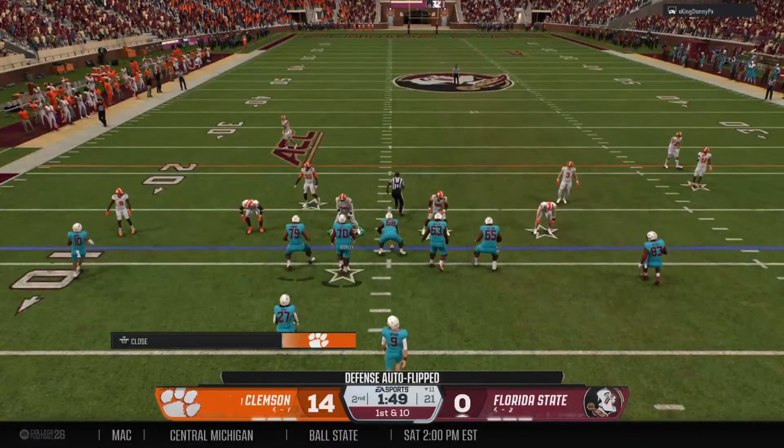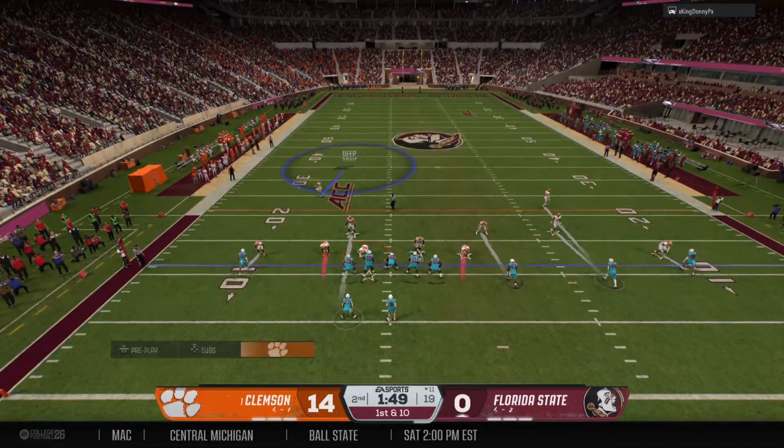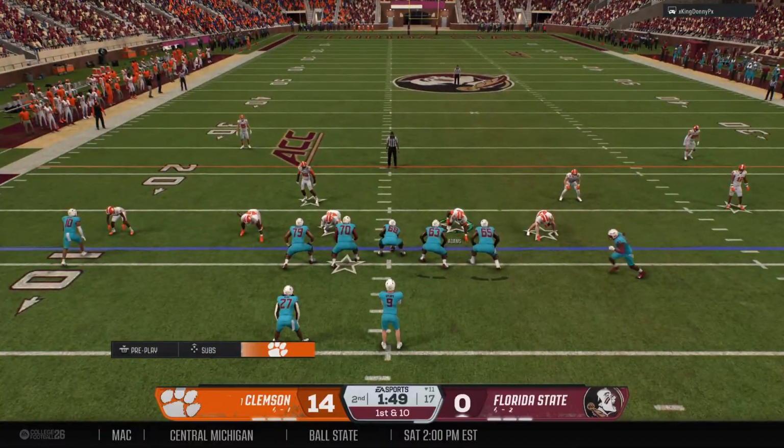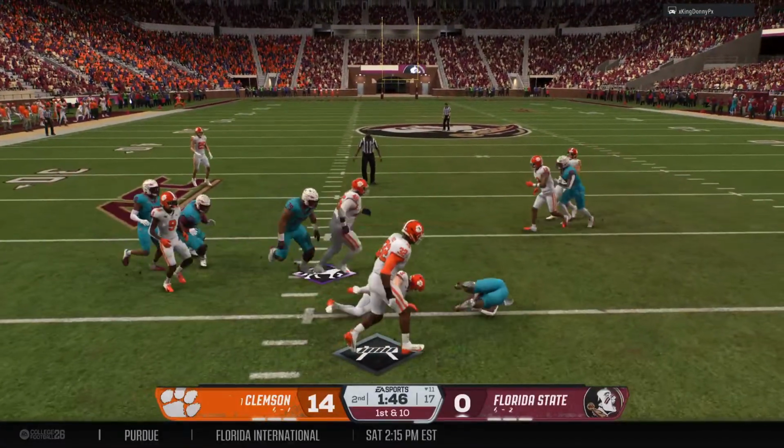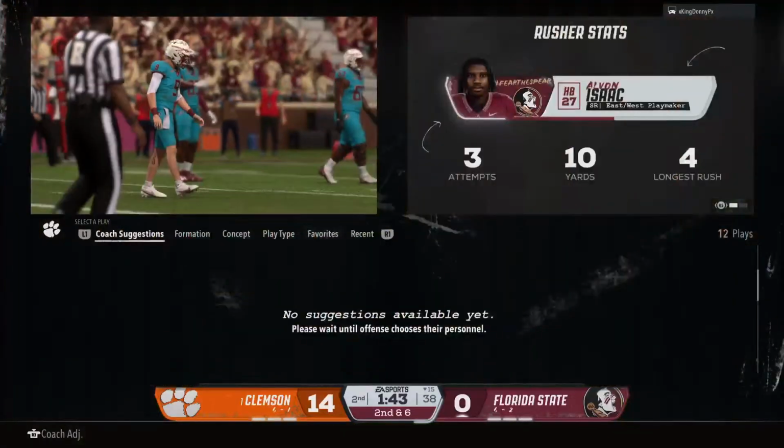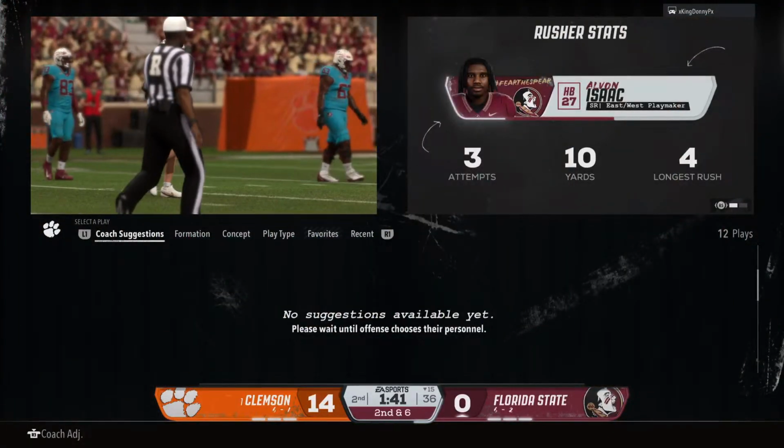This drive will commence from their own 11-yard line. We'll send the tight end in motion. From the gun to give, looking for room. How about this sophomore stopping him short of the first down line?